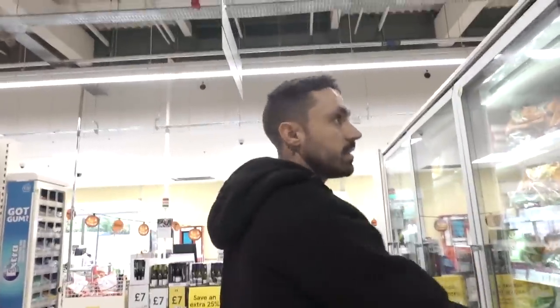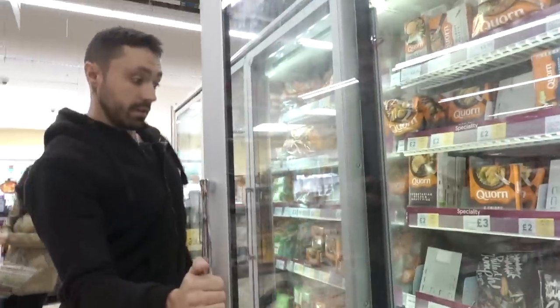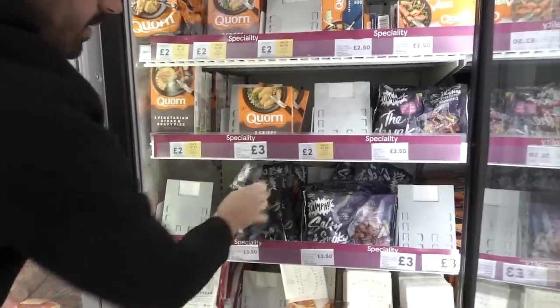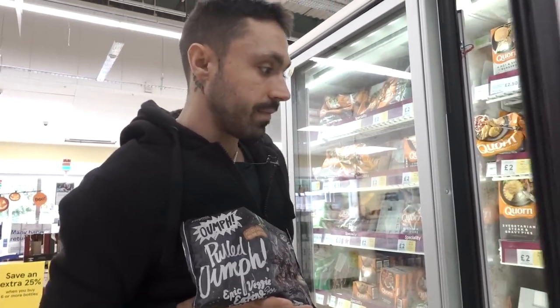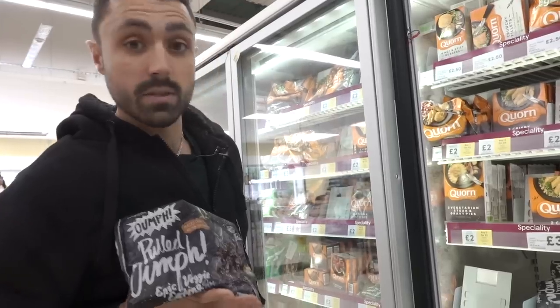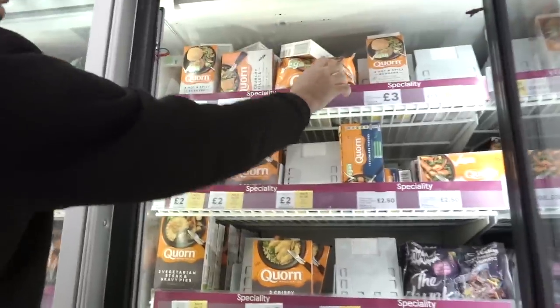Ooh, the chicken-style section. As you notice here, a lot of it isn't actually vegan, so just be careful. This is one of my favorite mock meats in the whole supermarket. It's called Oomph. I love it. There's three or four different flavors. It's amazing. Get Oomph. And this is the vegan one.